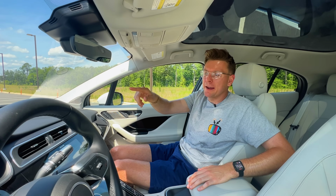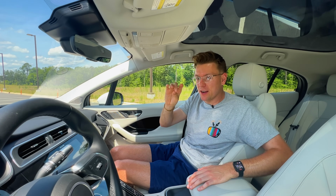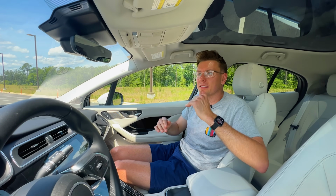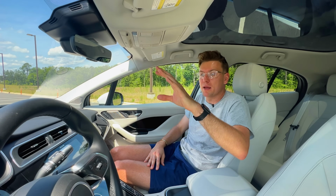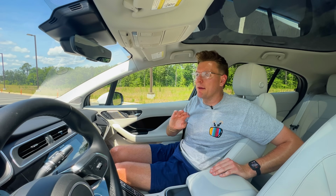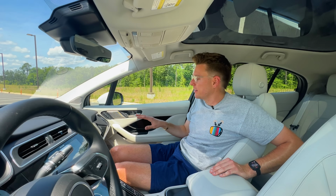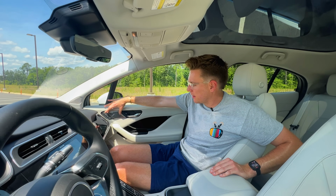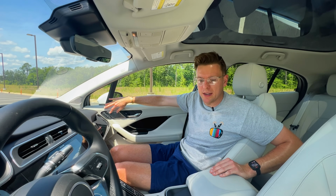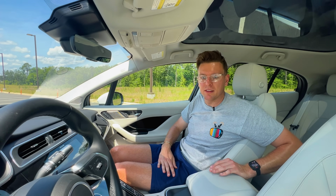The heads-up display at full brightness is actually too bright. You've got to tailor it down because I kept getting distracted by the heads-up display because of how freaking bright it was. The Meridian sound system is absolutely banging. It is so good sounding, and I really love the integration of the tweeter, or I guess these are the mids. The mids show off the Meridian badge, and then everything else is just flush with the design of the interior.